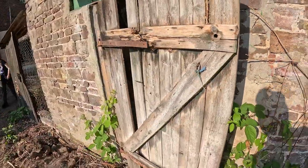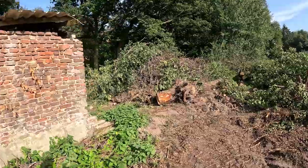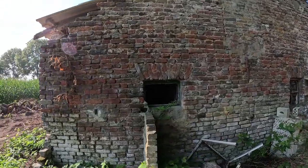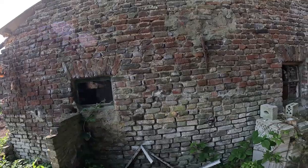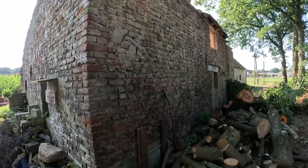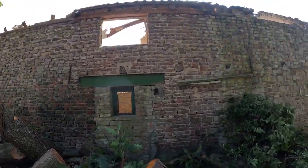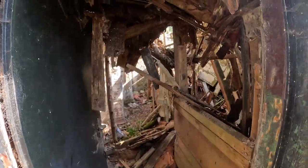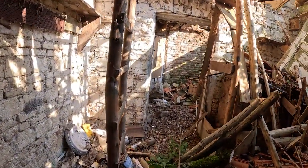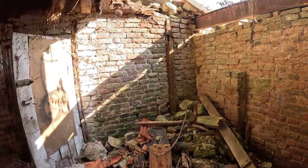Let's see. That door is a bit... I'm looking this way. Oh, there's some windows. Okay, I put shorts on. What a good idea. Yeah, that's the only entrance. Kind of damaged. I'm gonna try it anyway.